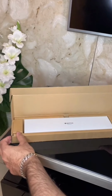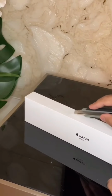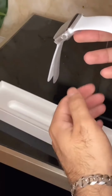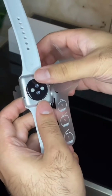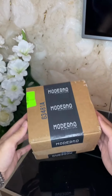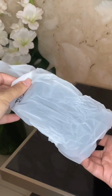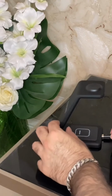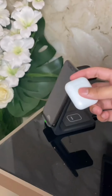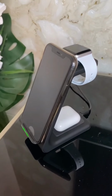Look what finally arrived. I love it. This is so cool. Moderno Collections have launched a 3-in-1 wireless fast charger, which can charge multiple devices at once. You can now charge your iPhone, AirPods, and your Apple Watch all together through this one single charging device.